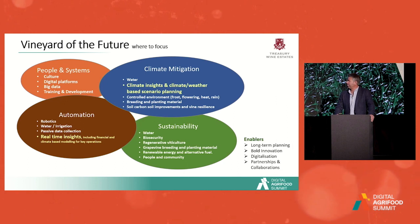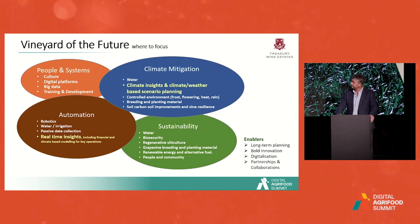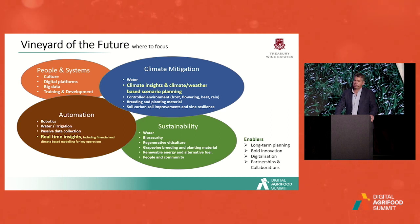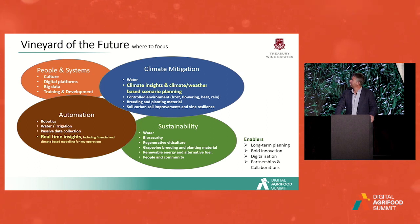In the automation space, which is a key focus, robotics, irrigation scheduling, passive data collection. How do we stop unnecessary administration and spend more time on the insights that data give us and meaningful action and real-time insights? So basically enable our team with insights around the impact financially on quality, on yields of every decision they make.